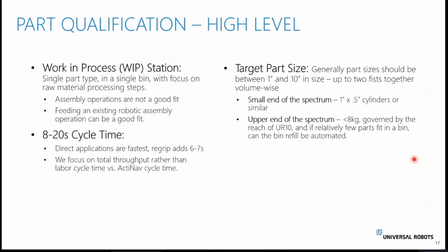But yeah, you try to think about total throughput, right, through breaks, through lunches. Maybe you're running off shifts with it, getting a little bit more juice out of it. So total throughput is sometimes a better way of thinking about how productive the system is rather than maybe a per hour basis.